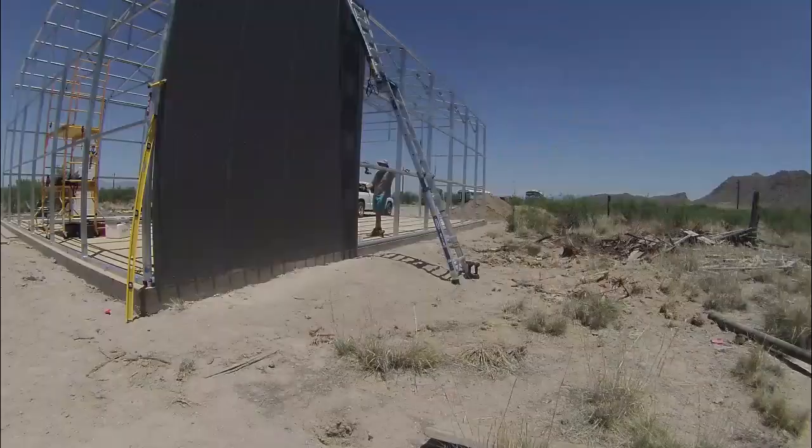So all right, I'm gonna get to doing that, get the door latch so that I don't have to barricade it, and then we'll move on. When everybody else gets here, we'll start on the siding.